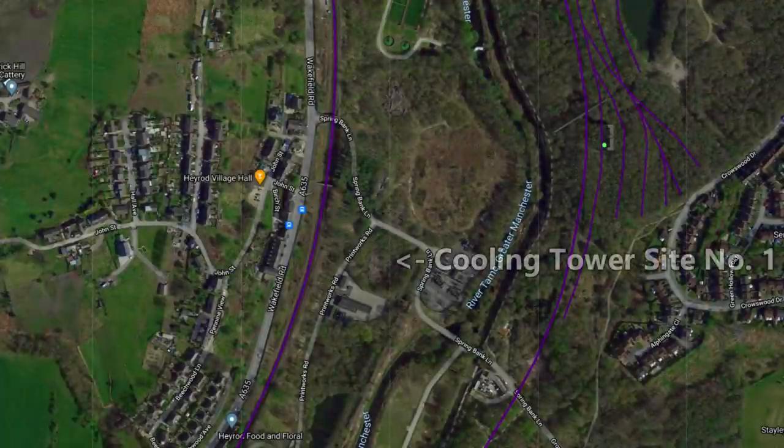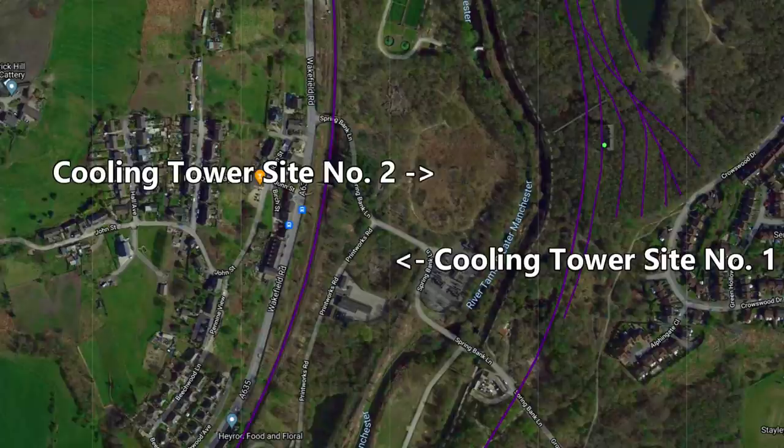So our last location on this amazing explore today is the site of the power station itself. First off, it's where the first cooling tower is, closest to the main line and the road through Heyrod, and then the site of the second cooling tower and a few buildings that are still standing today. Let's get down there and bring this visit to a close.